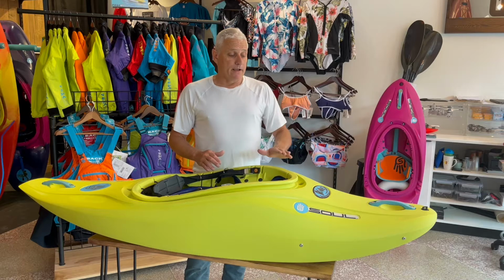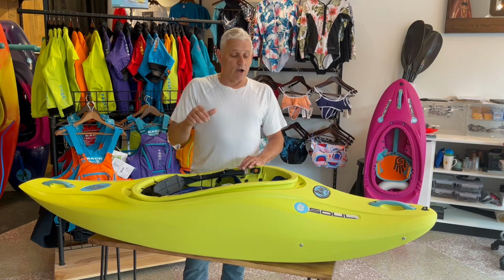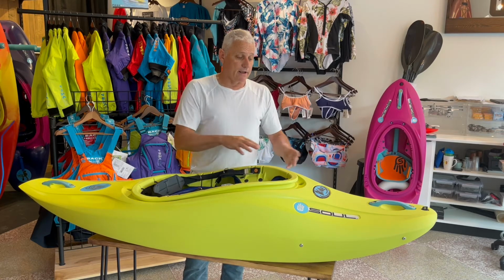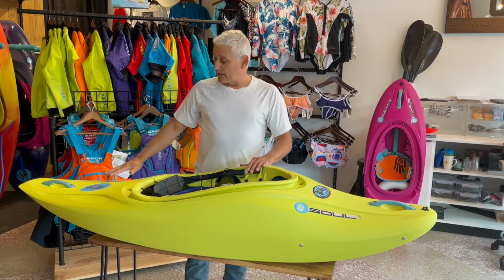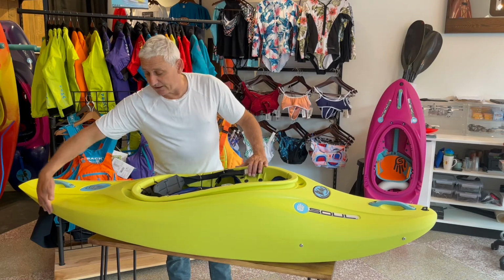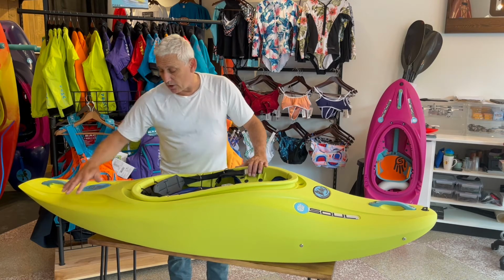The bigger bow up here is to have a drier ride, to make it possible for the kids to be running down class 2, 3 plus rivers without getting a bunch of water loading up on the deck. You don't want them to have to worry about doing any kind of little things to get the nose up on this boat. At the same time, this edge here is raised so that it's forgiving. It's a very flared sidewall, so any water hitting the side of the boat is going to want to go under the boat, not on the boat.